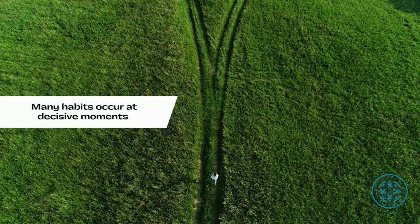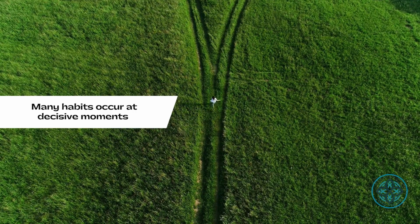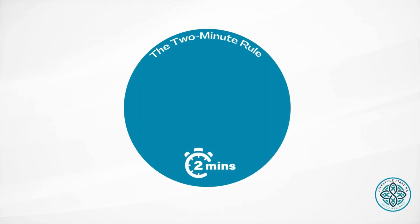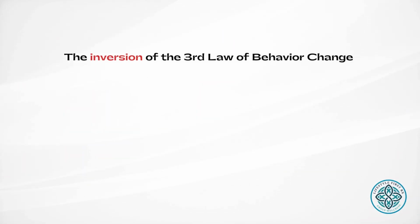Many habits occur at decisive moments, choices that are like a fork in the road, and either send you in the direction of a productive day or an unproductive one. The 2-minute rule states that when you start a new habit, it should take less than 2 minutes to do. The inversion of the third law of behavior change is to make it difficult.